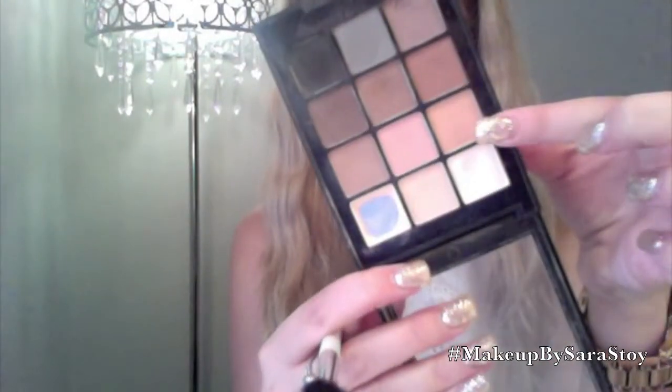Going back in with the orange shade we used earlier for our transition color, I'm going to take that Sonia Kashuk brush again and just blend any harsh lines out.